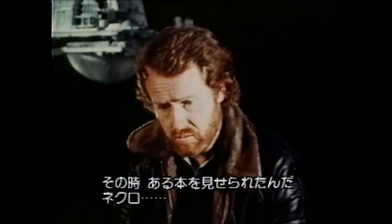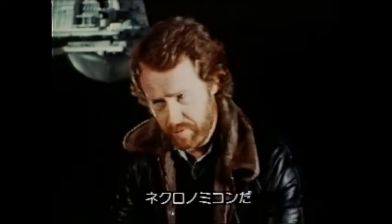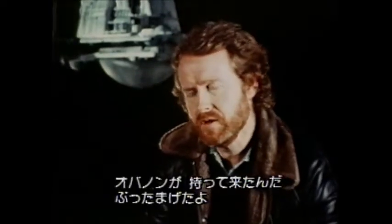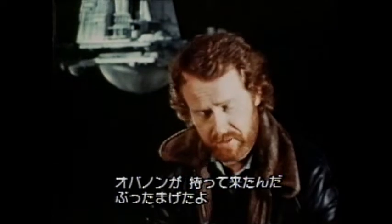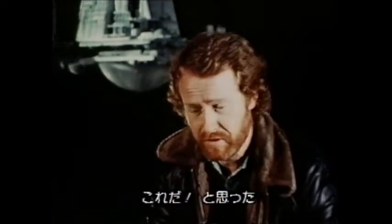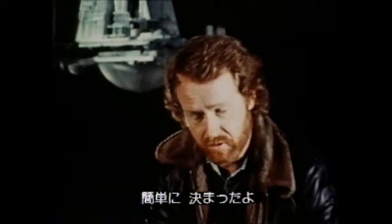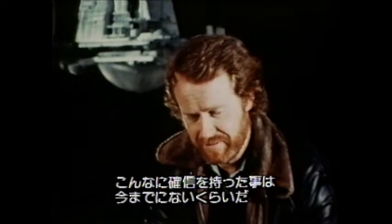And I was shown the book, Necronomicon, okay, in Los Angeles, in fact, by O'Bannon, who brought it in. And I nearly fell off the desk, said, that's it, and why look farther? And so that's how I saw it. It was as simple as that. I've never been so certain about anything in my life.